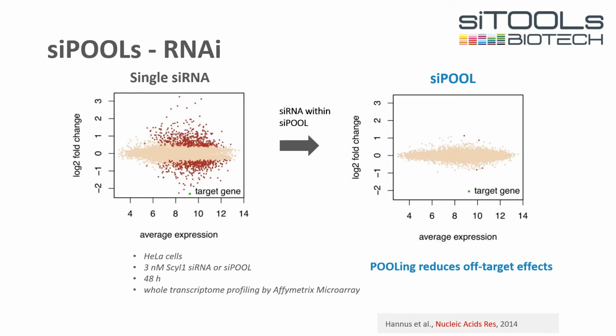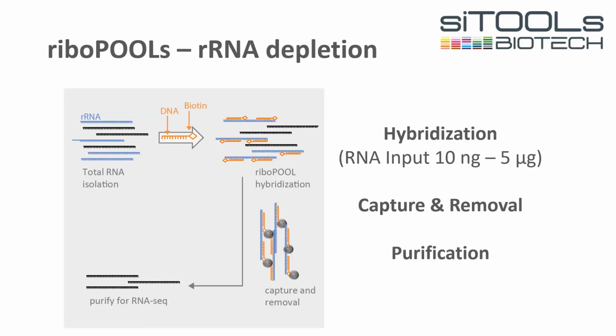Whilst the knockdown of SKIL1, the gene that is supposed to be knocked down, is efficient. And this means that the siPOOLs are a great tool for gene silencing, because it is highly efficient and robust and reliable. The take-home message is, if you want to do any RNAi experiments, use siPOOLs to save money and time.